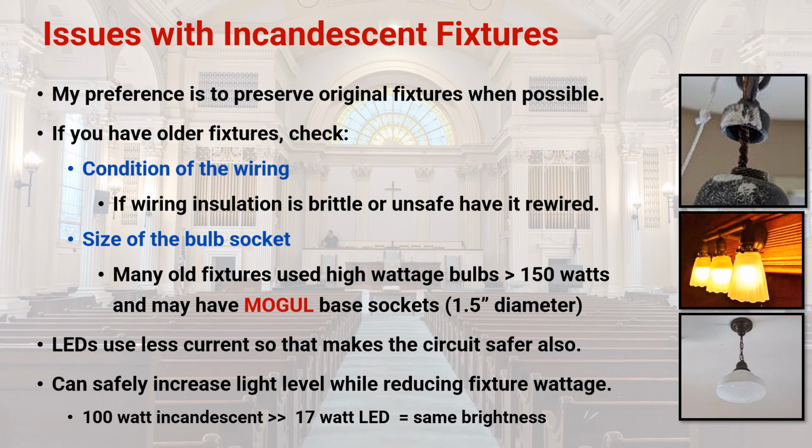So if you have the original fixtures, check them, clean them up, and relamp them. Maintain that original look. So look at the condition of the wiring. If the insulation is brittle or unsafe, have it rewired. There are light shops, there are electricians that can do that for you.